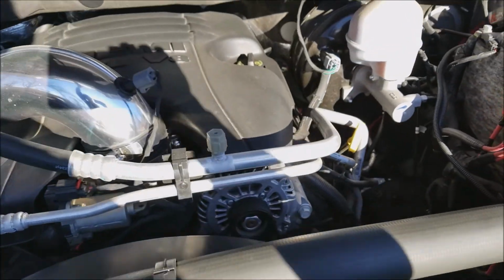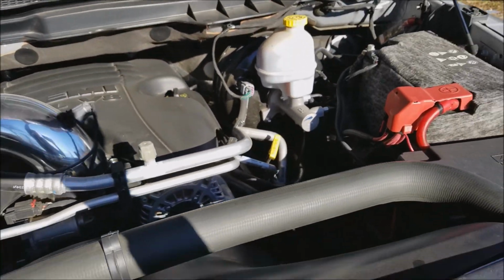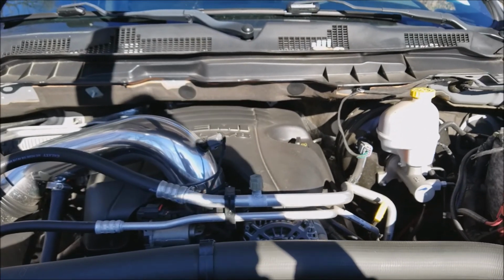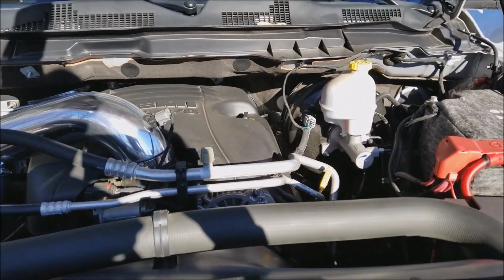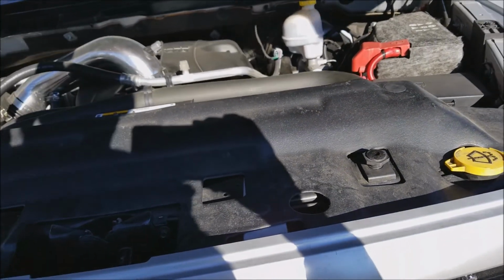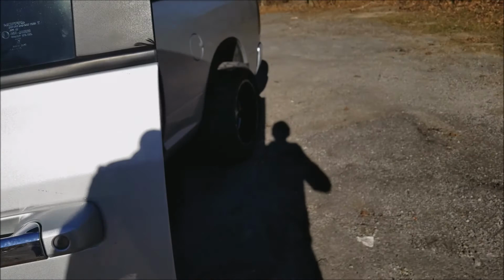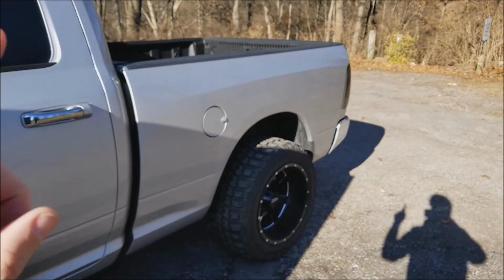And I try to keep it clean. It's real dusty right now. Once you get your engine bay muddy, you will never go back. I guarantee it. So I've tried very, very hard to keep it clean so that I don't have too dirty of an engine bay. And yes, I do take the truck off-road.